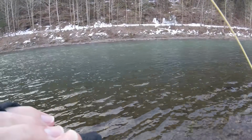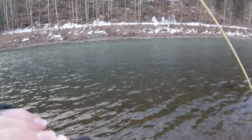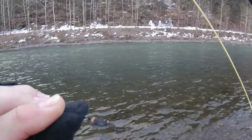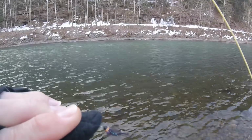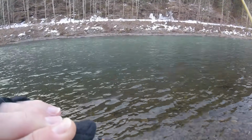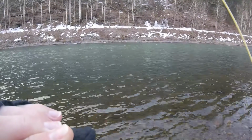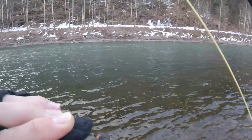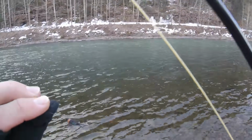And this is what I call a black Frenchie. Basically, it's got a black bead head on it, and a pink UV hot collar, and then it's just black dubbing for the body with a silver rib. I have some black CDC around it to make it look somewhat like an emerger. It's on a caddis bend hook, and that one's barbless.